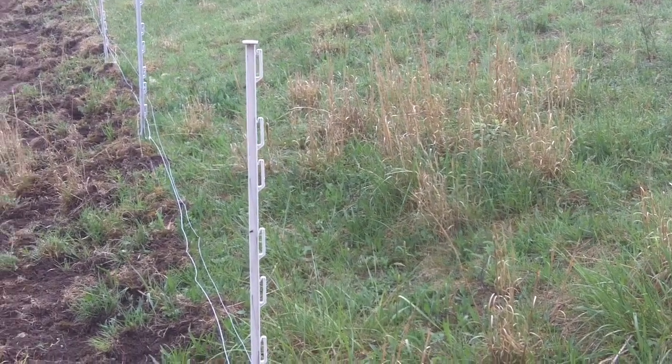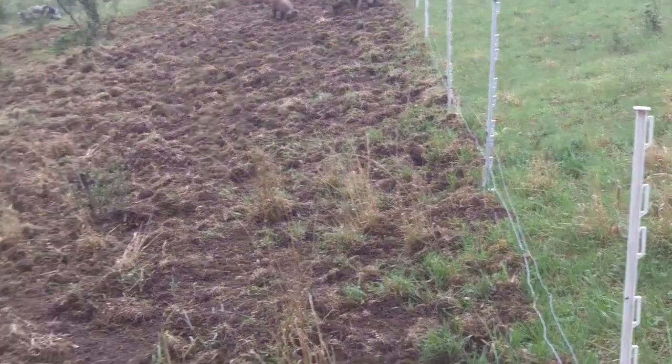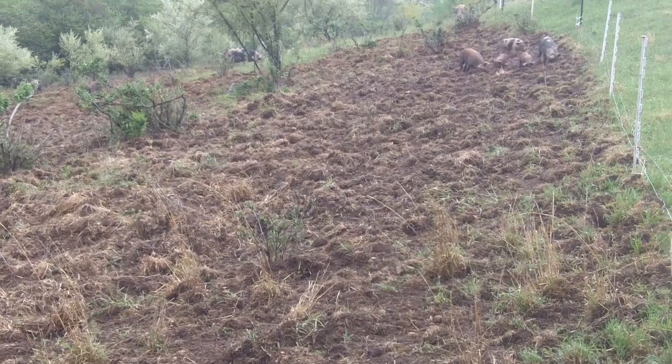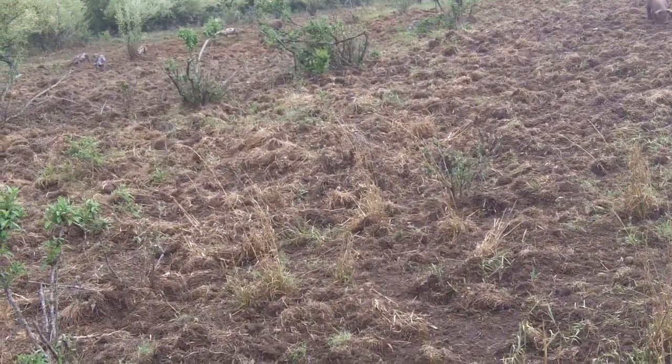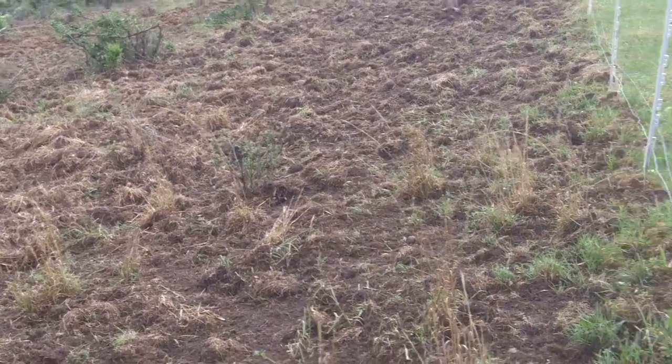It's on a contour. And one of the reasons I'm doing this with the pigs, I don't explain this very often, is so that I can reestablish my zanjas, my contour ditches, and make new ones. Because the one thing there's no doubt that life needs is water.